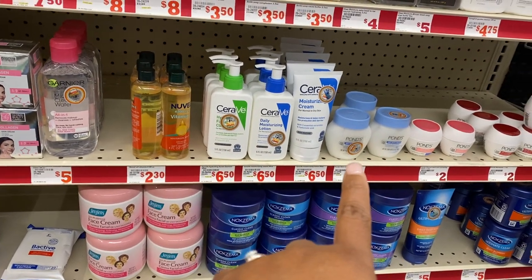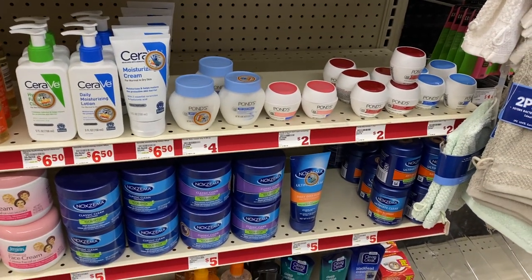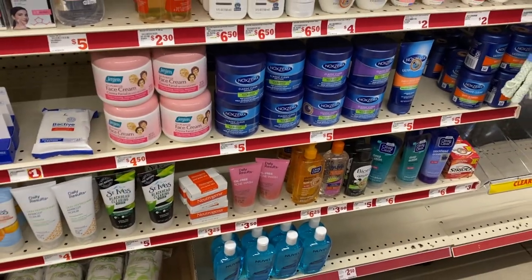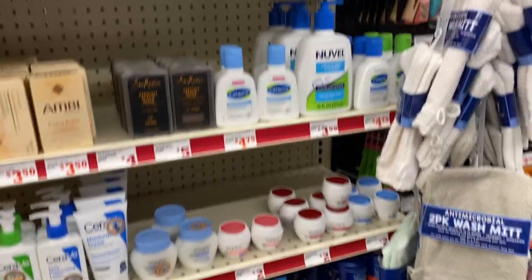I used to be on Pond's, but not as much. But I just love the scent of it. It's real soft and gentle on your skin. Noxzema, oh yeah, I used to be a big Noxzema person back in the day. Really good. Okay, let's mosey on down.